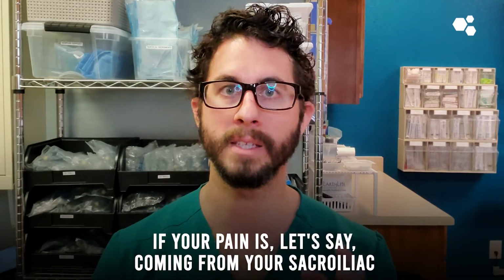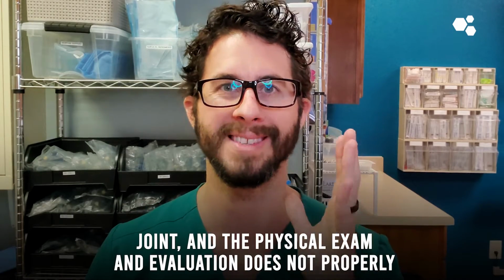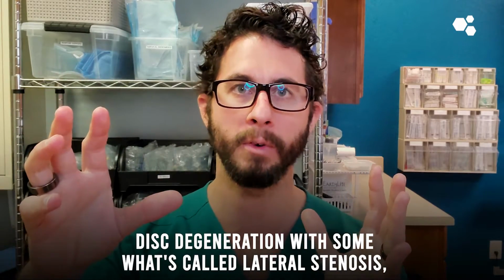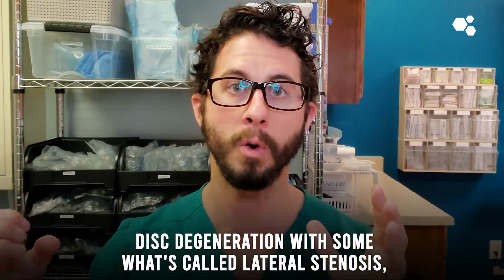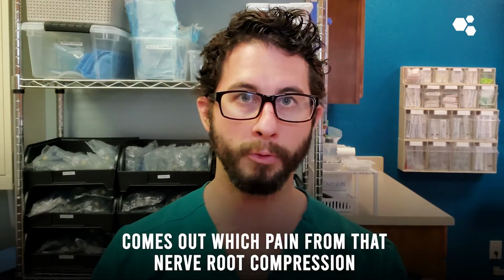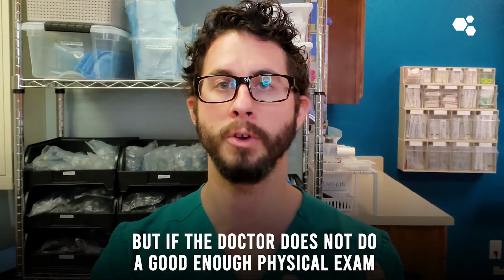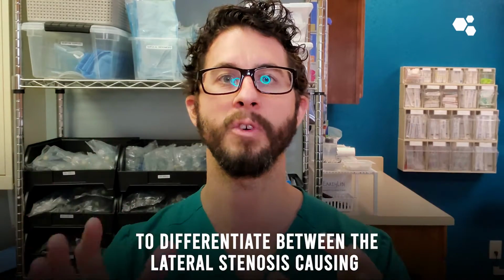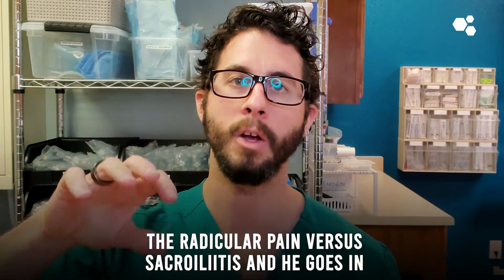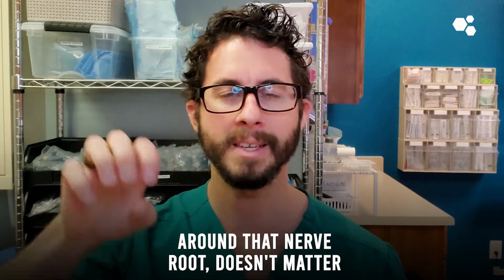If your pain is, let's say, coming from your sacroiliac joint, and the physical exam and evaluation does not properly elicit that, and you have an MRI that shows maybe some disc degeneration with what's called lateral stenosis, so basically a narrowing of the canal where the nerve root comes out, which pain from that nerve root compression could look very similar to pain from sacroiliitis. But if the doctor does not do a good enough physical exam to differentiate between the lateral stenosis causing the radicular pain versus sacroiliitis, and he goes in and does a nerve hydrodissection or a transforaminal epidural around that nerve root, it doesn't matter what the product is.